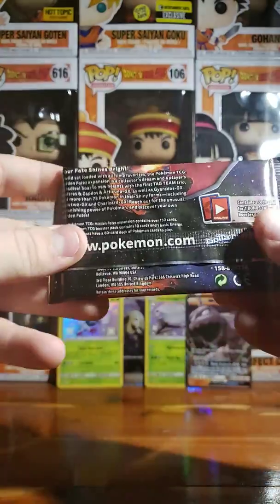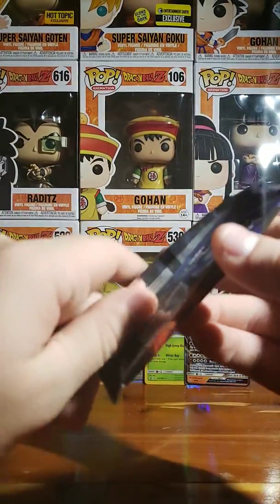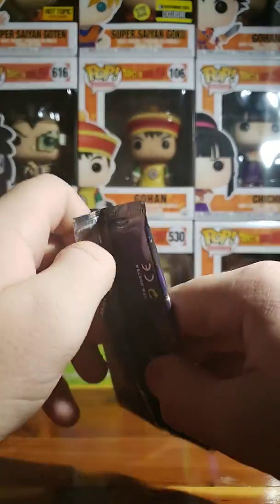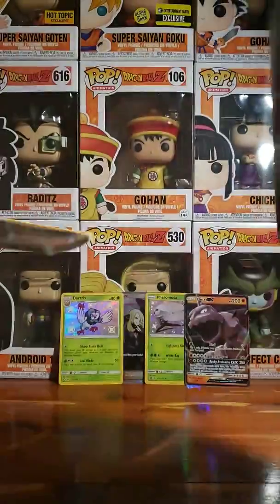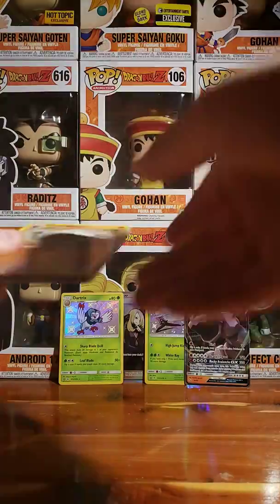One pack remaining. Can this be another full art shiny? Maybe. Can this be the Charizard? Whew. Here we go, baby. Don't know where to put this thing.